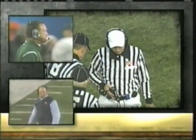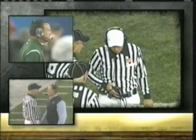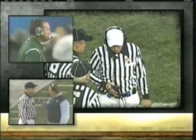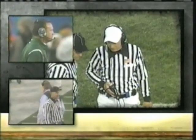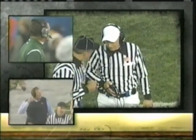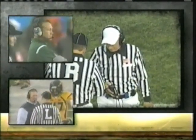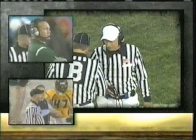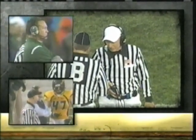And both coaches awaiting the word, a little bit of a delay from upstairs. And Marshall, I don't want to say they're desperate for this call to go their way, but they could really use a big play right now at this point in the game. You're right, because West Virginia has regained control here in the third quarter, at least the first 10 minutes of the third quarter. Still no verdict. So we'll wait with him.